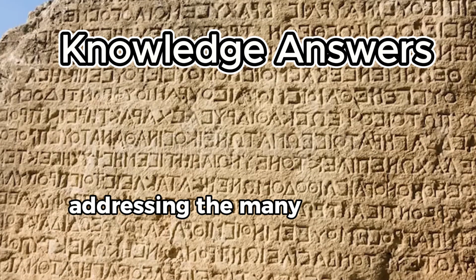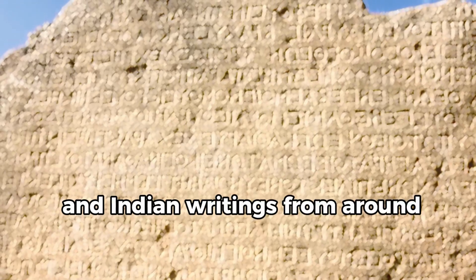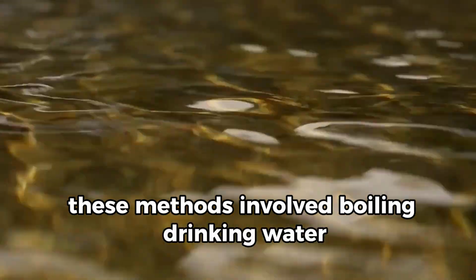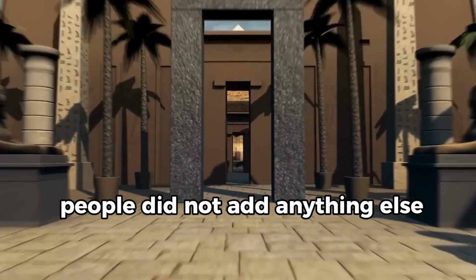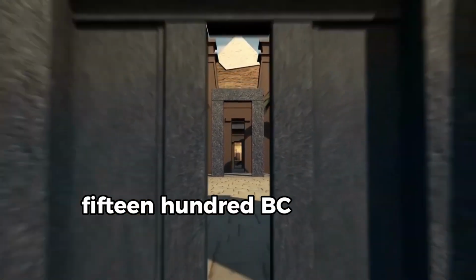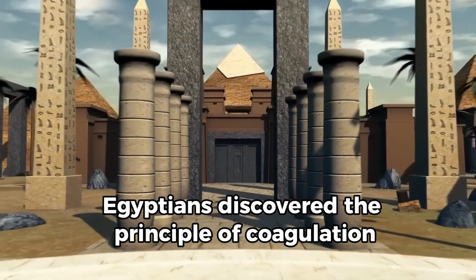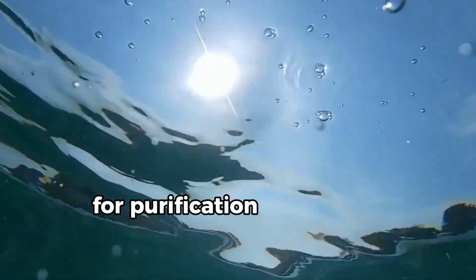Before addressing the many questions about chlorine and water, let's travel back in time. Ancient Greek and Indian writings from around 2000 BC refer to methods for treating water. These methods involved boiling drinking water and filtering it through sand and gravel. For many years, people did not add anything else to the water until 1500 BC, when the ancient Egyptians discovered the principle of coagulation and introduced the idea of adding chemicals to water for purification.